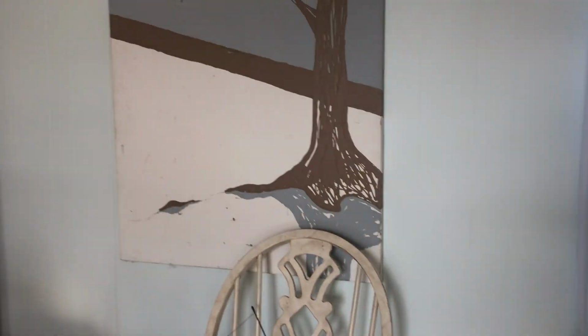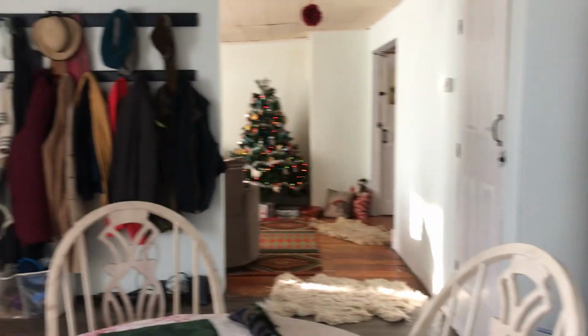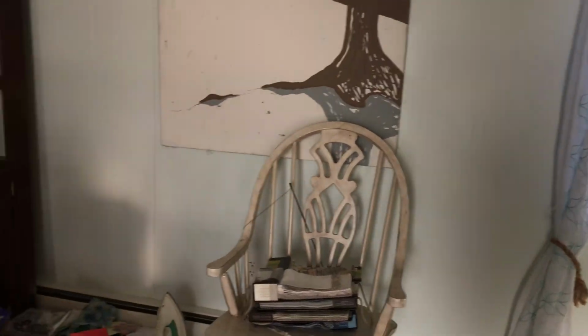We also brought some of our paintings over, although the walls are really bare. We haven't put up a lot, actually, we've put up none of our pictures yet. So that's my plan today, is to go through and put up pictures on the walls. But we're just starting to get that done. We did repaint this whole room.